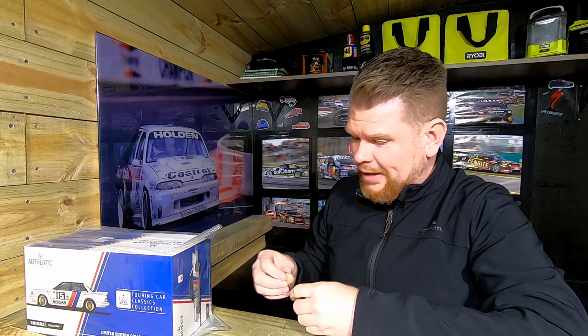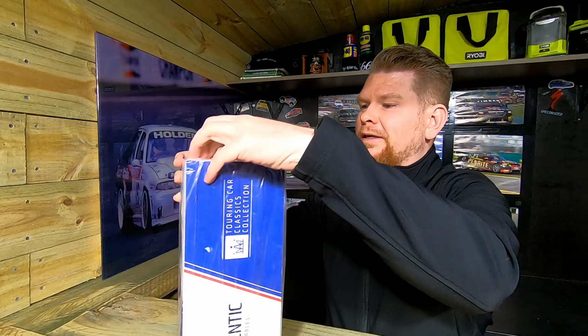Now, for the part that we're all waiting for, the actual model, the really interesting bit, the unboxing. As you can see, I haven't actually opened it. I might fast forward this part because it is pretty boring. You can thank me for fast forwarding through that because it was actually screwed in on the bottom, so it did take me quite a while to pop it open.